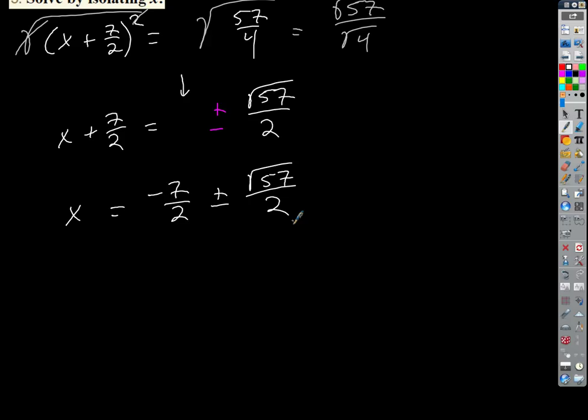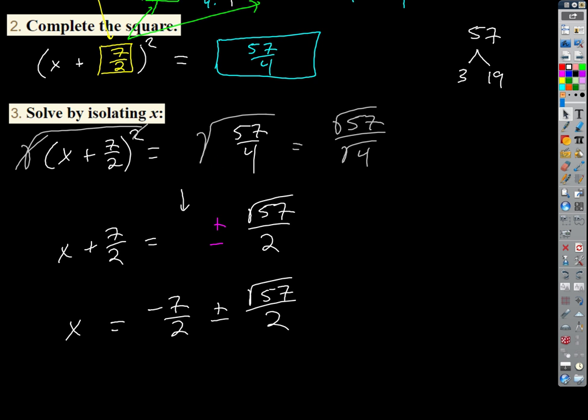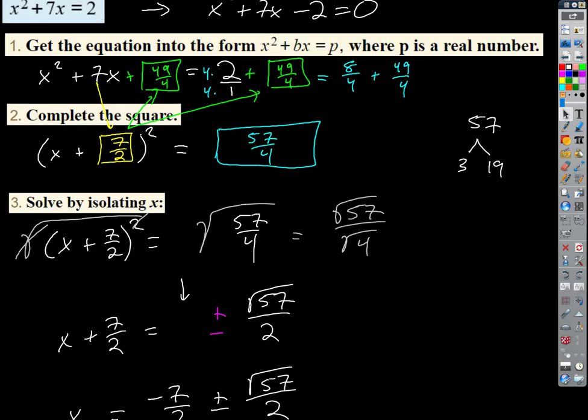Okay? Questions on that? Yes? Why do you add the 49/4 to the other side? Oh, up here? Yeah. Okay, because what we started off with was we didn't have anything there, right? All we had was the 2 on the right side. Okay, but this is an equation. So whatever I do to one side, I have to do to the other side. Now think on the left side.